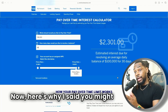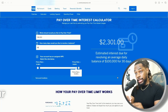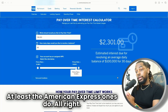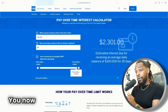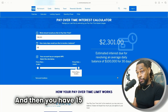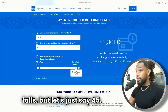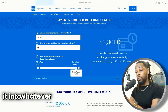Now, here's why I said you might have 45 days. If you were to make a transaction on the date your statement cycle started, because charge cards still have statement cycle dates like regular credit cards, at least the American Express ones do. All right, you started a transaction of $100,000 on that day. You now have about 30 days until your statement cycle closes, and then you have 15 days until it's due, for most of us. I think it can range up to 60, depending on when it falls. But let's just say 45. You have 45 days to take $100,000 and turn it into whatever you're going to turn it into.